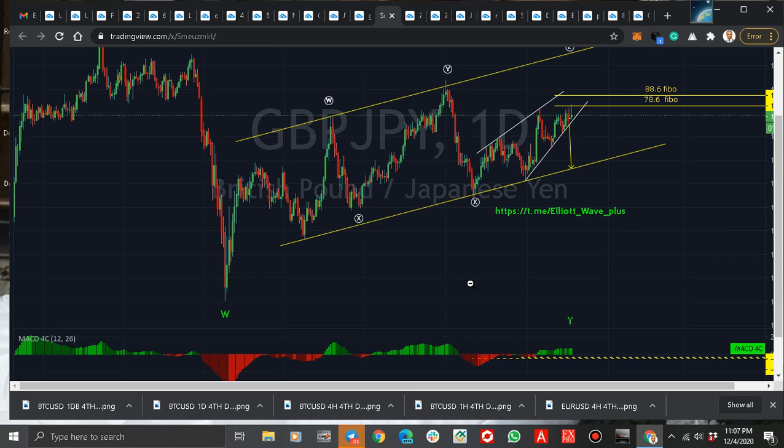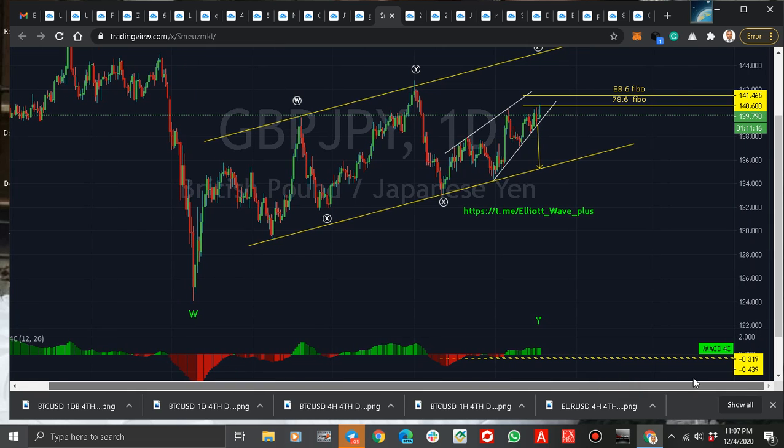And you can see on a bigger time frame, maybe this is a weekly chart. I don't normally show weekly charts because there's no need for now. You can see W, X is somewhere here, and the Y. So if it continues to sell, we might have it come down as low as 122, 124, 126. So that's for pounds yen on daily.